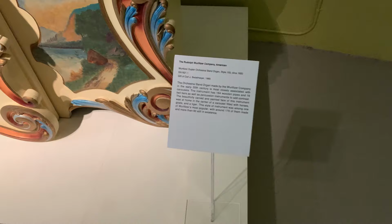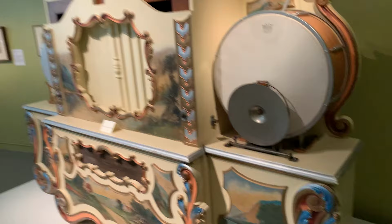There's another circus banner on this side, and this water bucket belonged to, what is it? The flying trapeze performer. Here's an orchestral band organ. That would be fun to play. This is really cool because it's set up like a circus tent. Now we're gonna head on to the next room.